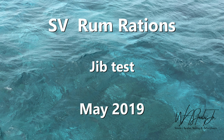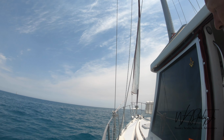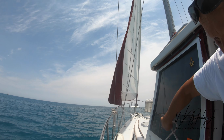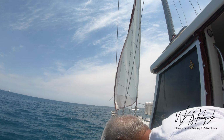This is the sailing vessel Rum Rations. First time raising a sail. It's the end of May and really the end of sailing season, and I finally got everything on the boat squared away and ready to raise the sails for the first time. I've made some friends in the marina and everyone's very nice and willing to help.